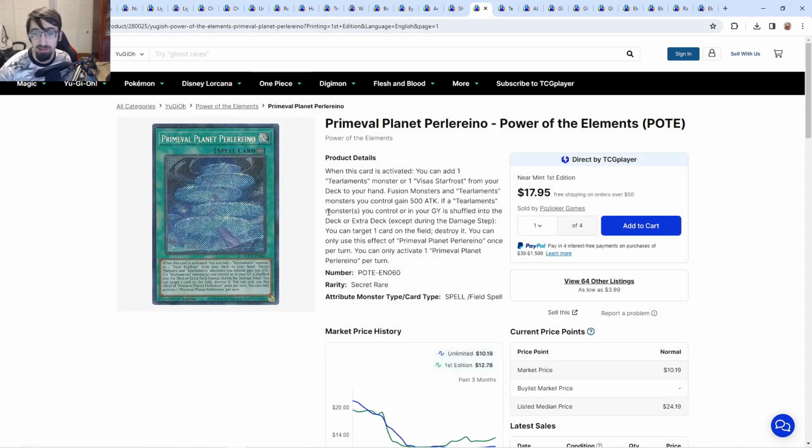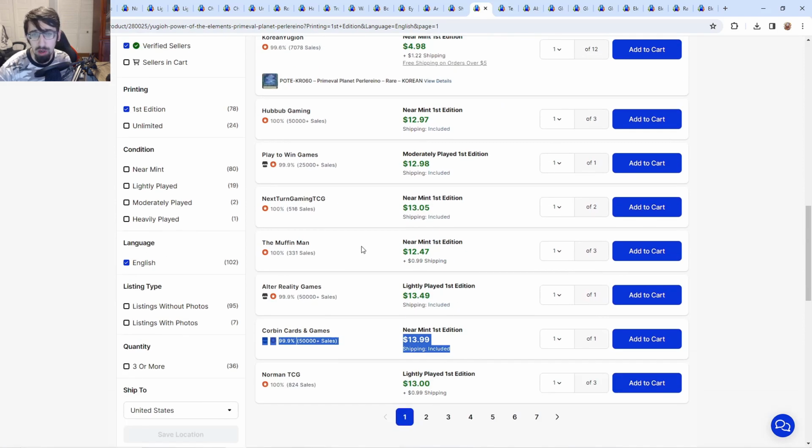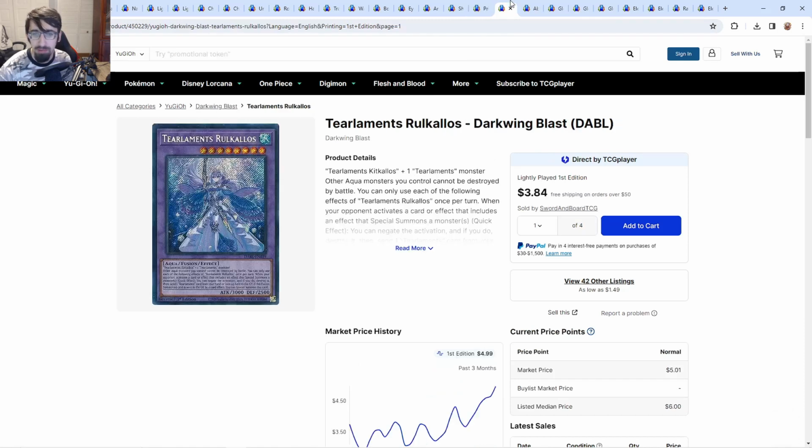How much are Perlinos here? I know it's getting a reprint in Rarity Collection, but these are trucking up to 14. These were about 10 to 11, so $13, $14 here. A little bit of an increase.